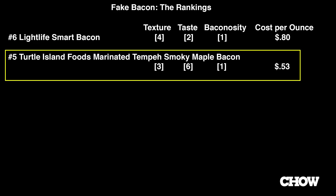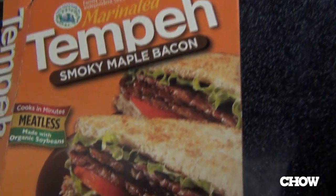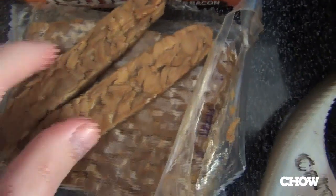Next up is Turtle Island's Food Maple Marinated Tempeh. Now these little strips don't really look particularly like bacon. There's no bacon taste, no bacon texture whatsoever. It's got this nutty, smoky flavor, a little bit of maple flavor to it. It's just not even vaguely in the same category as bacon, except, and I will grant this, they're rectangular.